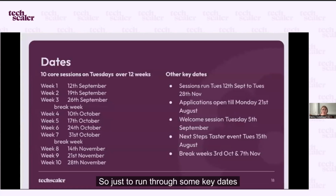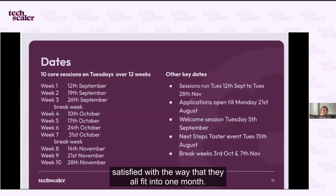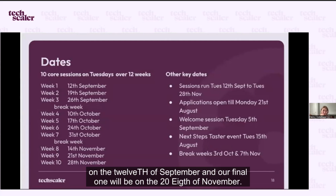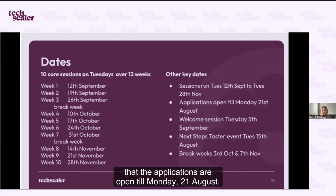So just to run through some key dates, you'll see there we've got the chunks, like I mentioned, and I have to say I'm very satisfied with the way that they all fit into 1 month. That was not planned, but did make me quite happy. Our first session's on the 12th of September and our final one will be on the 28th of November. Some other key dates to mention are that the applications are open till Monday, 21st of August.